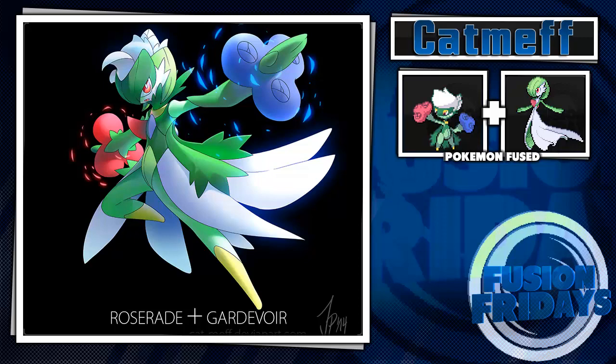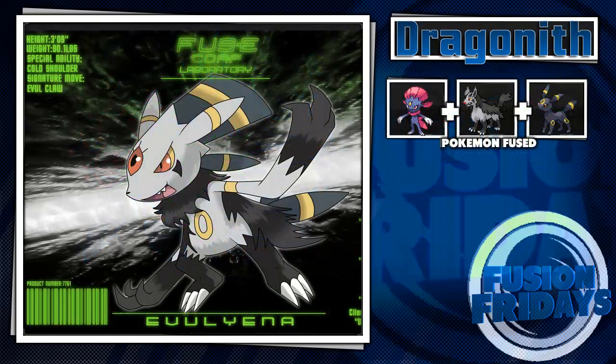Excuse me again. Now we have a triple fusion coming up that goes by the name of Evelina. It's a fusion of Weavile, Mightyena, and Umbreon. And this thing is so adorable. It's adorable yet badass looking at the same time. And this thing would easily just be a dark type.